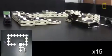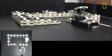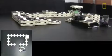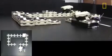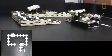So here we've sped up 15 times. The robots are actually moving at about 2.5 feet a minute. The main window is showing a 3/4 view of the 3 robots building the structure. In the lower left is an inset showing a top view of the same thing.